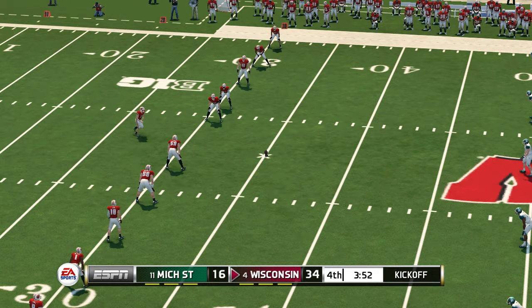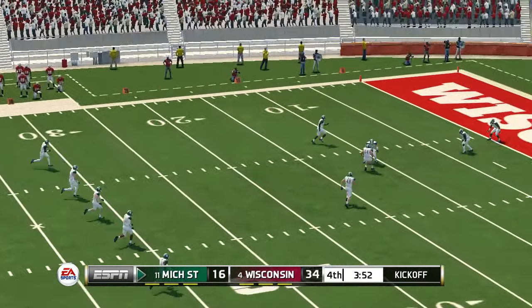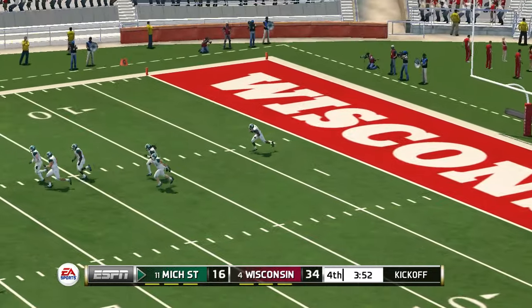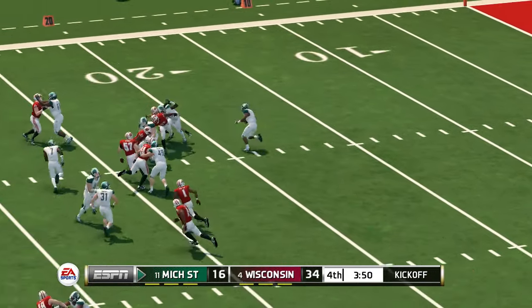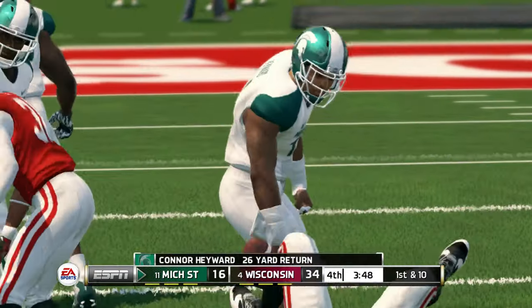Wisconsin lines up for the kickoff. Excellent kick. He's to the 20, looking for the corner, and he's taken down at the 26-yard line.